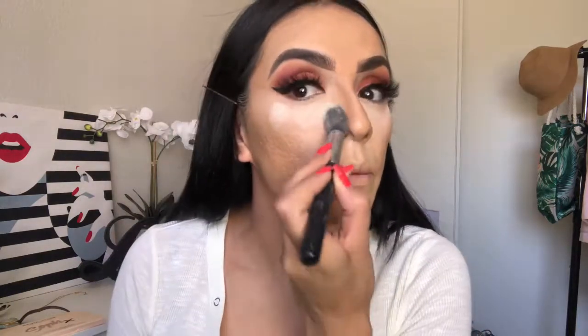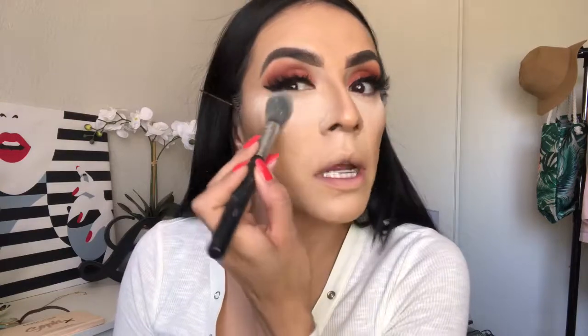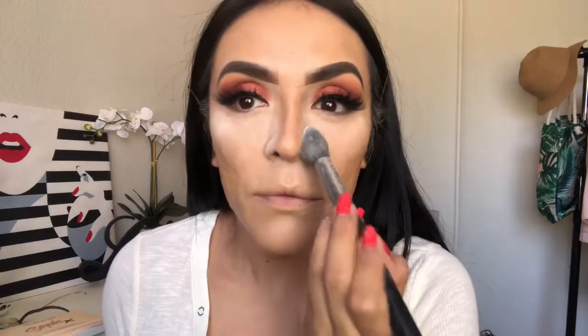I will set my whole face, even though I am going in with the hydrating foundation. I am oily, so obviously I have to set my whole face, because if not we will have a problem. And bronzer, so this is your Fiji Matte. So I am gonna contour the nose. That's what I usually do after I cream contour, to set it, just with the Morphe brush.